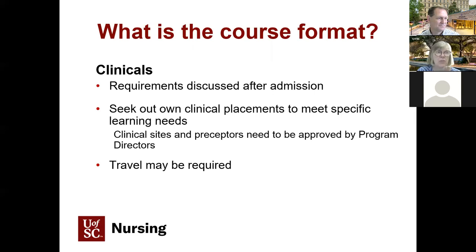In the post-master's courses, many of those hours are related to your DNP project. So you're in the early part of the program thinking about your project, where you want to do your project, and who might be a preceptor for you at a particular clinical site. Once that thinking is done, we have to be sure that all the administrative requirements are met. There has to be a contract with the clinical site, and then the clinical site and the preceptor both need to be approved by the program director.